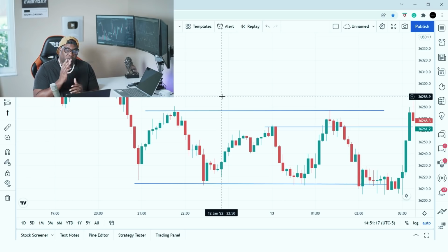Okay, only trade when the market is clear, because if you don't, guess what? I can guarantee you, you're probably going to get stopped out, right? So that's another way to help you guys when it comes to getting stopped out.